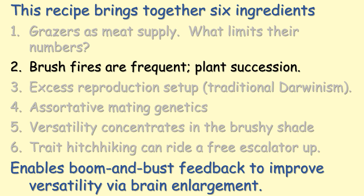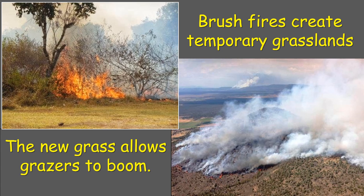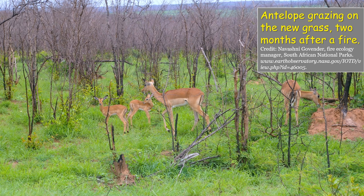Okay, now we're getting up to the second ingredient. Brush fires create temporary grasslands, because a month after these fires, there's enough new grass growing to attract in grazing animals. Here's a picture two months after a brush fire that was set by the wildfire, the ecologist. These guys here are water bucks. So they're really a mixed feeder. They're not going to have a population boom because of this fire. Before, they were eating the leaves in this patch of burned grass, so now they switched to eat the new grass that's out.